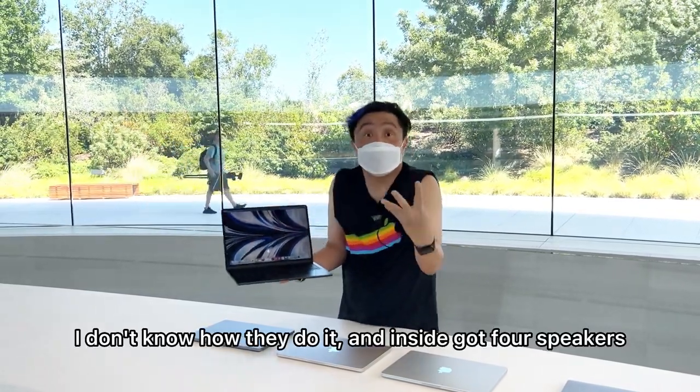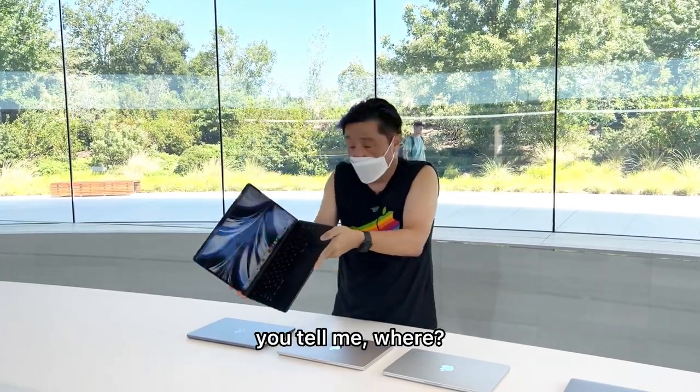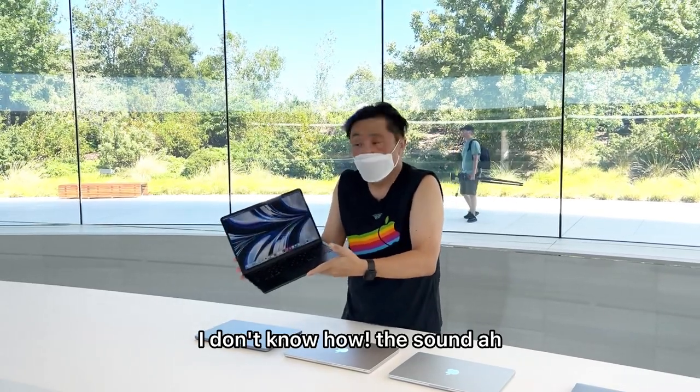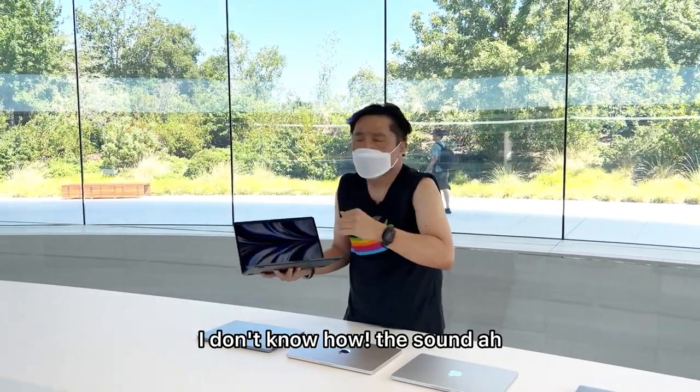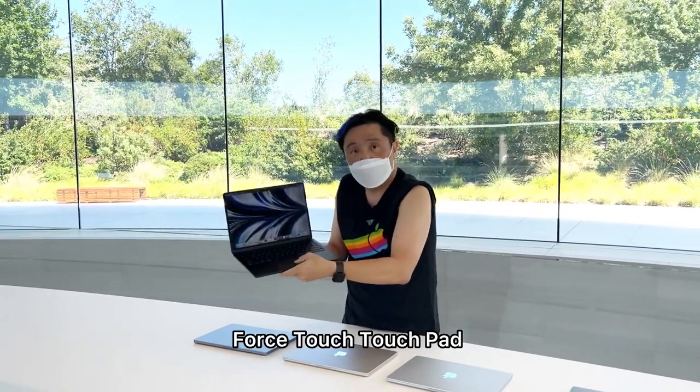And inside got four speakers. Two of the speakers are tweeters. Where they hide the speaker, you tell me. Where? I don't know how. But it's the sound. Good. Force Touch trackpad, touch bad.